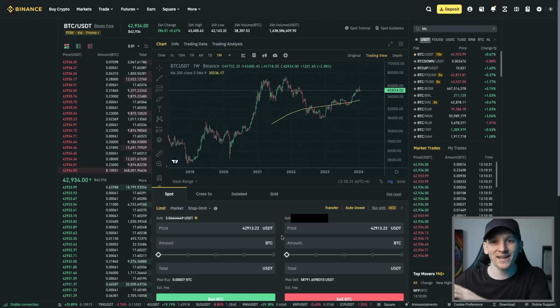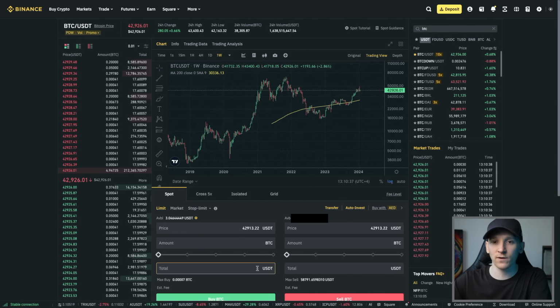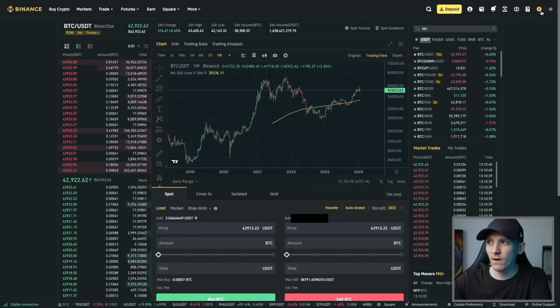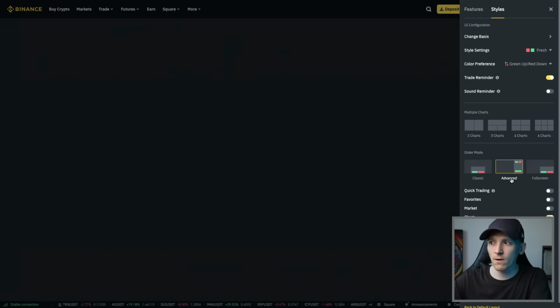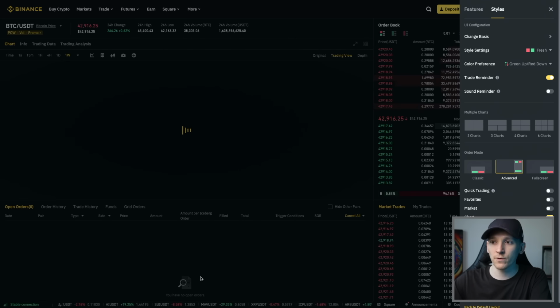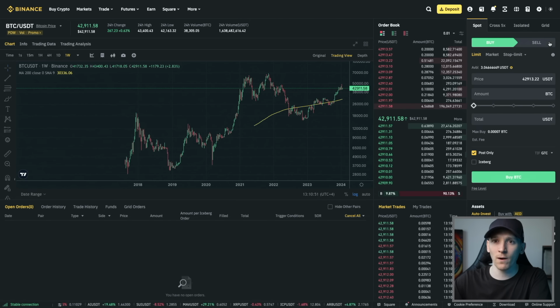You can actually change layouts on most of these exchanges. So for right now, we have the typical layout, which is the buy and sell buttons, as you can see here, which are separate. If you go up to some of the settings and styles, you can change this around. For example, the advanced feature, many people use this layout, which just moves the order book over here. And then the buy and sell is actually one button, and you can switch between them just by clicking here.